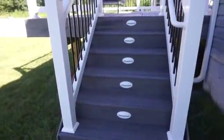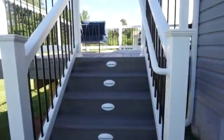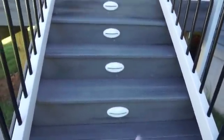We also, like I said, got the steps, which would not have been included if we worked with our builder, and we also got lights on our steps. Our entire deck, this is another add-on that we did, has electricity in it. So at night we can just flick the switch and these lights will light up on the steps.